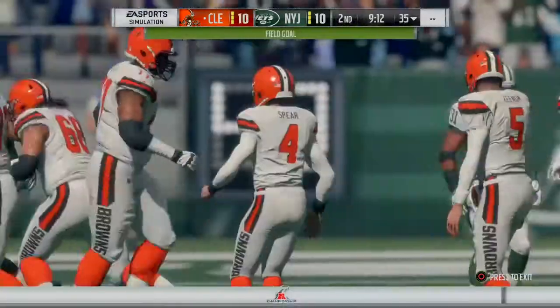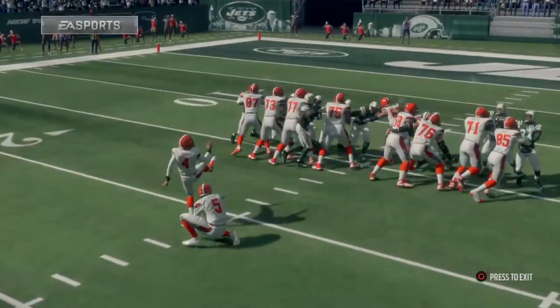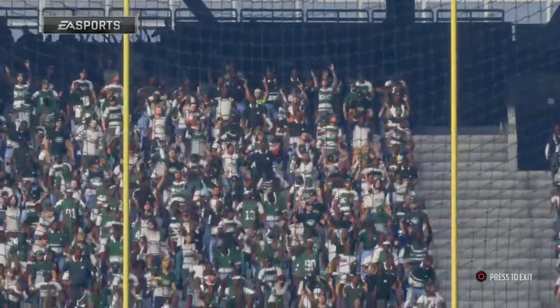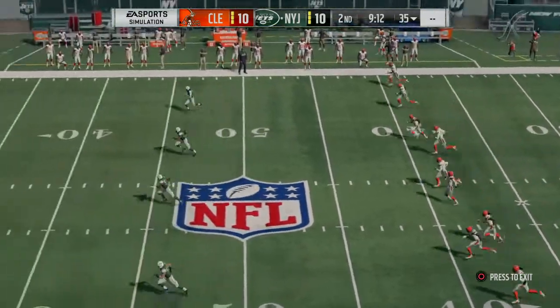And Spears' kick is good. And that will knot us up at 10. So this time the protection holds up for him just fine, and he's able to bang it through. I think their special teams coach got the point across. He gave him a pretty good earful after the block earlier, and this time there's no penetration, so they're able to pick up 3. So we're right back where we started, all even as the kick's away.